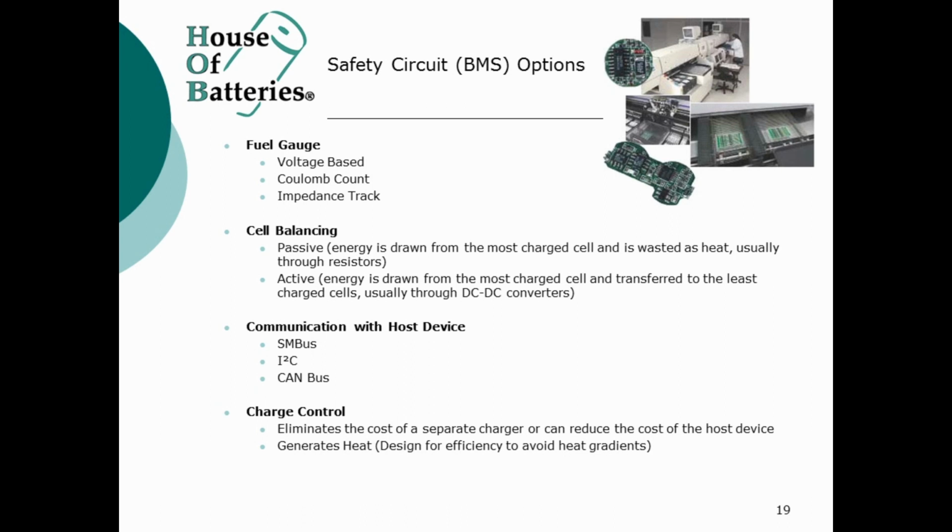The safety circuit electronics that are installed in lithium battery assemblies also afford the opportunity for additional functionality or additional options. One of the more popular options on lithium batteries is the addition of a fuel gauge that lets you know how much runtime is remaining on the battery pack. Older fuel gauges used voltage-based methods or Coulomb counting. Newer fuel gauges use topologies like impedance tracking, which is a much more accurate way of determining the state of charge of the battery.